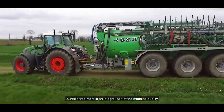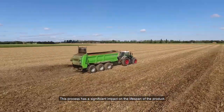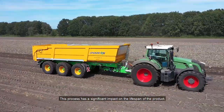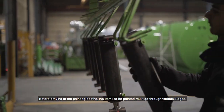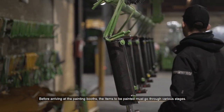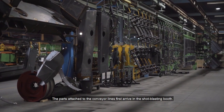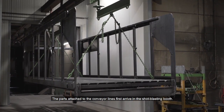Surface treatment is an integral part of the machine quality. This process has a significant impact on the lifespan of the product. Before arriving at the painting booth, the items to be painted must go through various stages. The parts attached to the conveyor lines first arrive in the shot blasting booth.